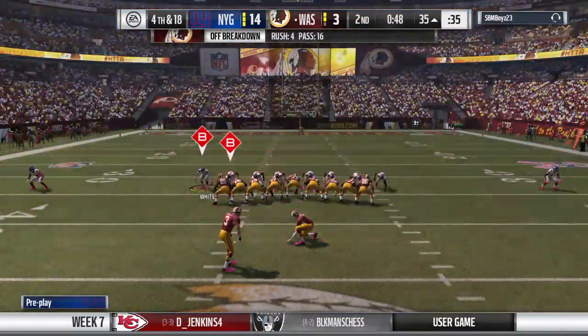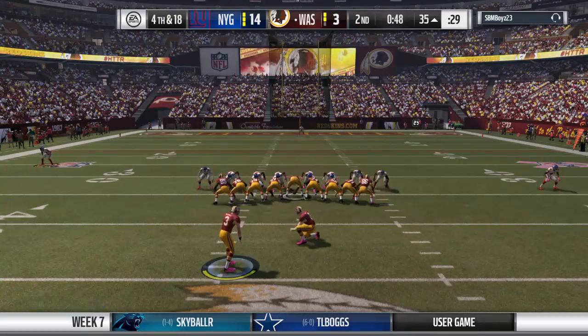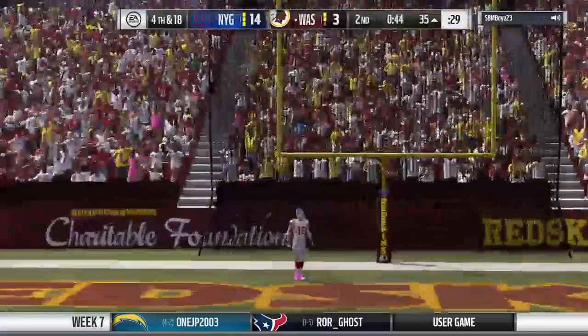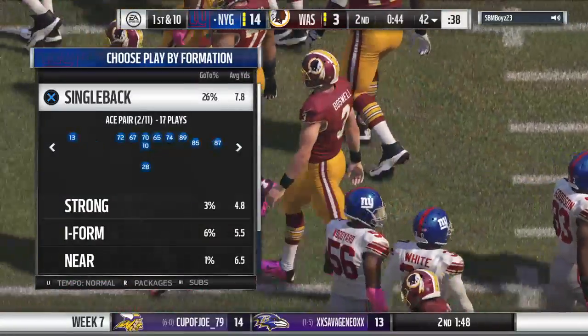So out comes the field goal team now for the 2nd time here today. This will be kicked from the 42. It's a 52-yard attempt. It's no good. And this score will stay right where it is.